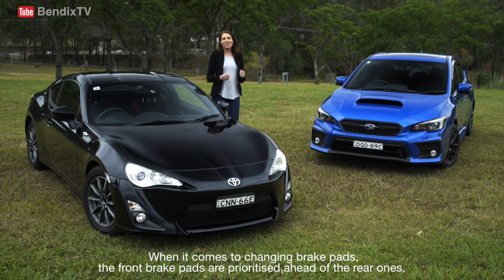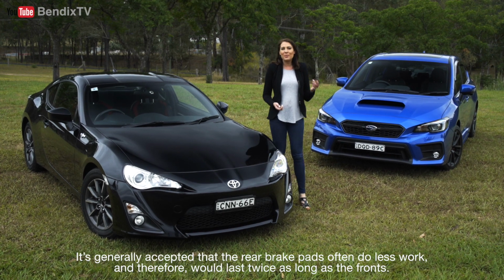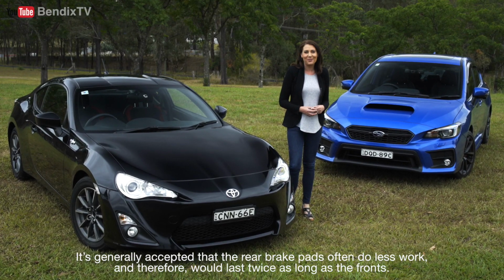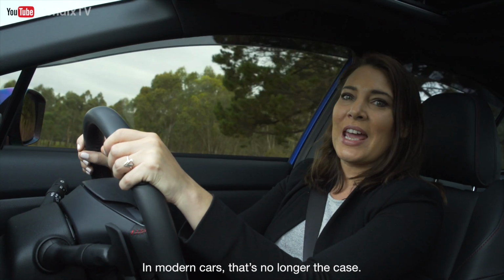When it comes to changing brake pads, the front brake pads are prioritised ahead of the rear ones. It's generally accepted that the rear brake pads often do less work and therefore would last twice as long as the fronts. In modern cars, that's no longer the case.